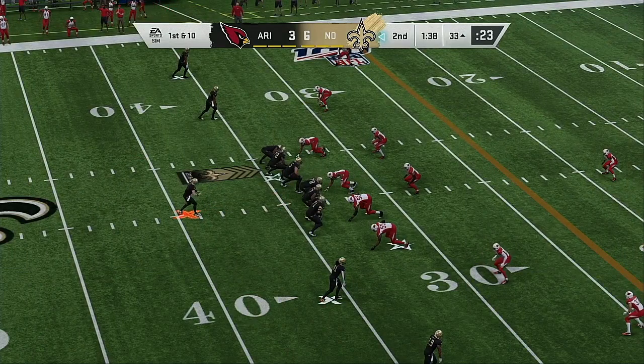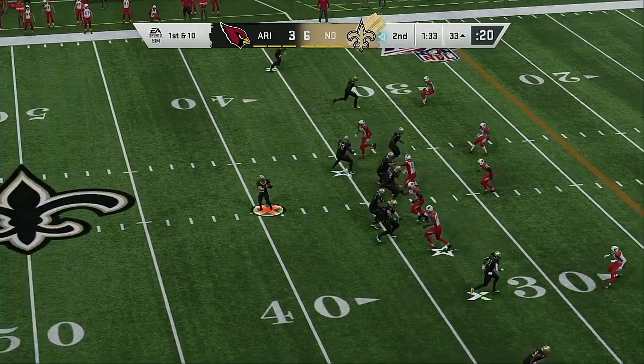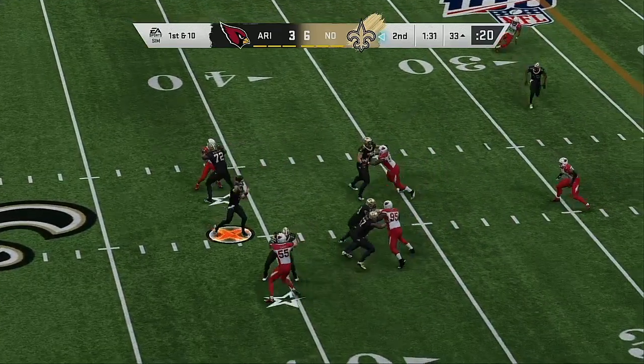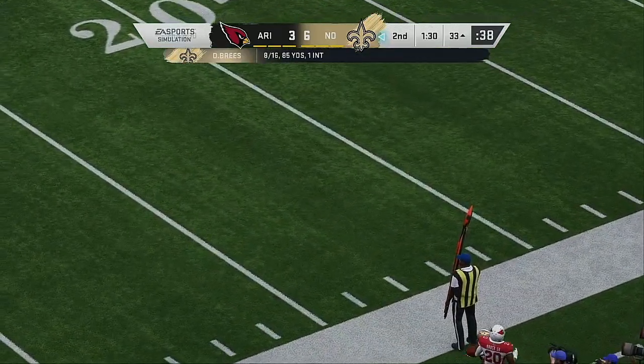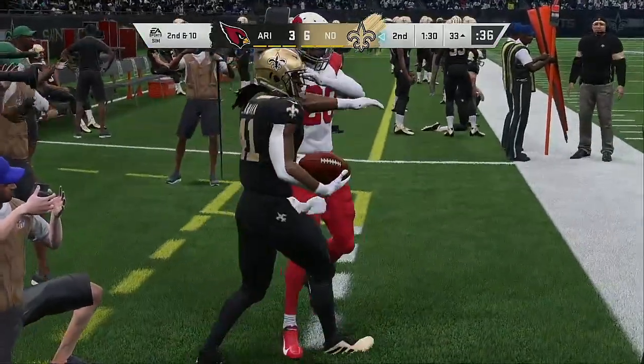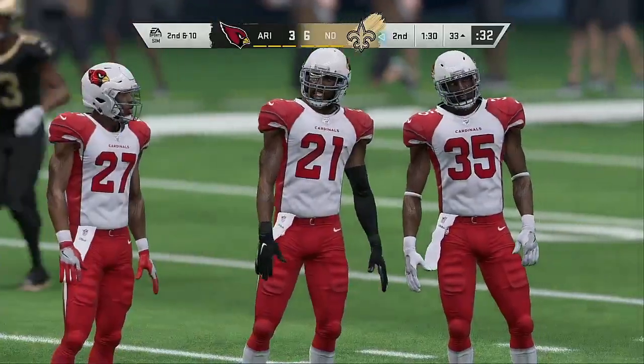So they'll come up first and 10 now from the 33. Here we go. From the gun, it's Breeze. And this one caught along the sideline, but they say already out of bounds. And the throw didn't give him a chance to turn it upfield, and that brings up second down.